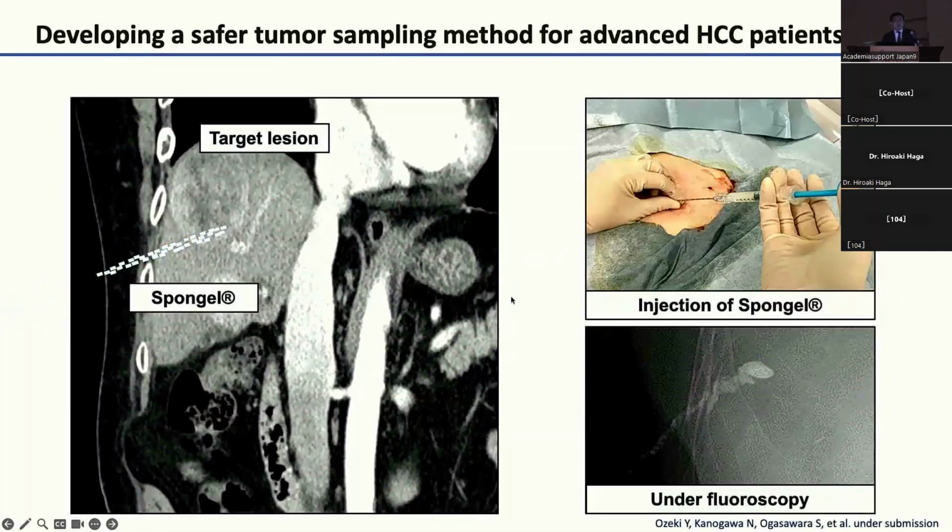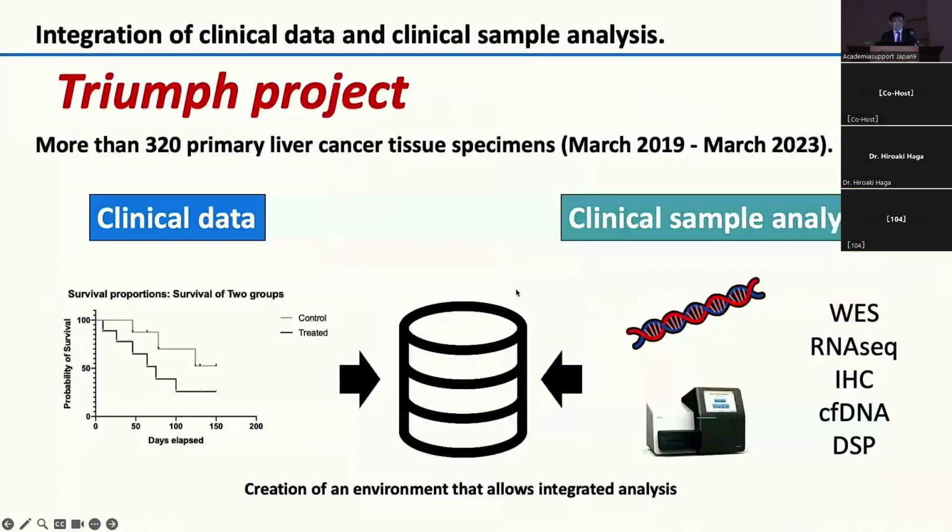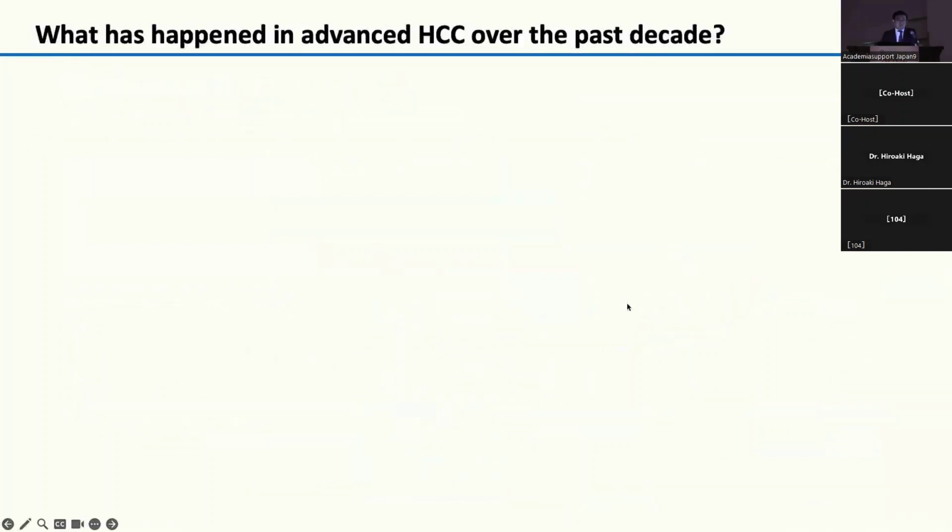That's why we can collect a large amount of samples based on the tumor biopsy. Of course, the clinical data and the clinical sample analysis will be collected, but we are still doing this kind of approach, and maybe we cannot present the detailed data today, but maybe at ASCO or some of the next Congress we will present this kind of data.